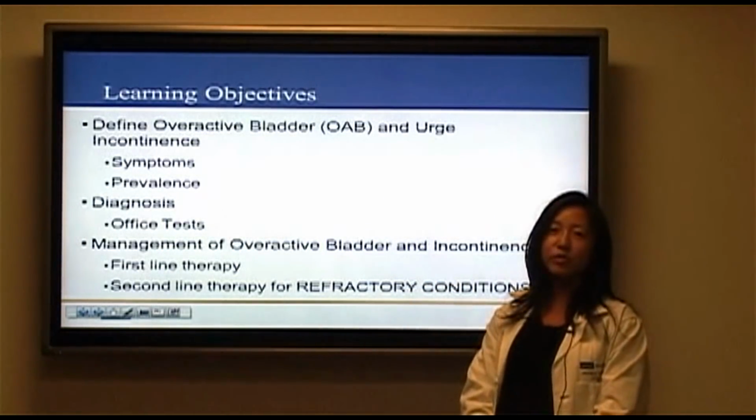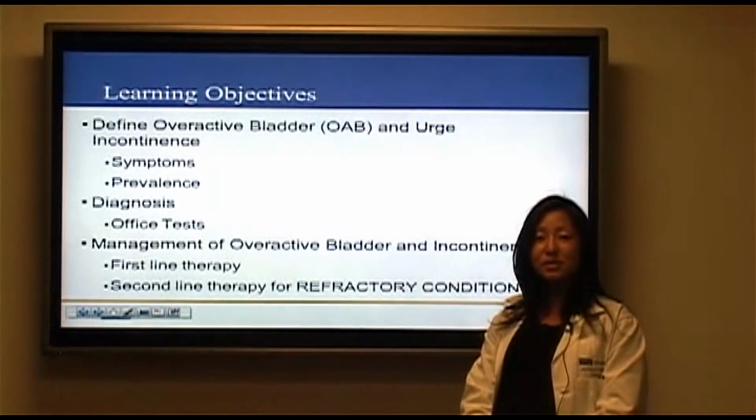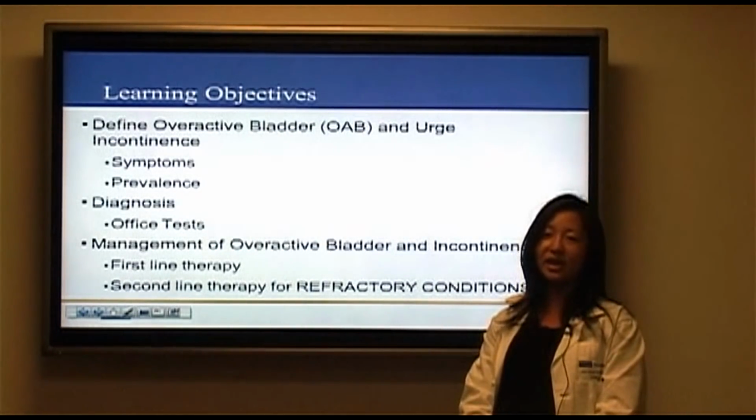Today's learning objectives would be to first define overactive bladder and urge incontinence in terms of symptoms and prevalence, learn how to diagnose it, and spend some time learning about the different management options for overactive bladder and incontinence.